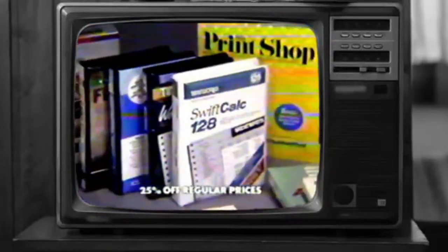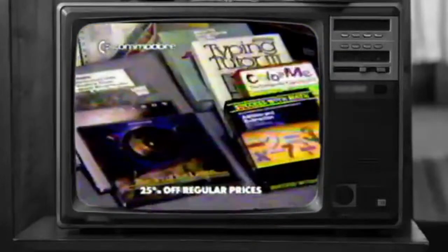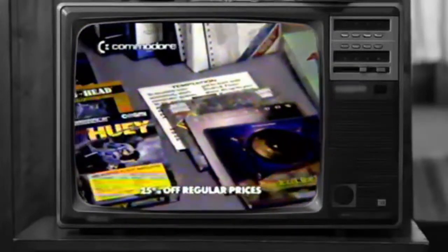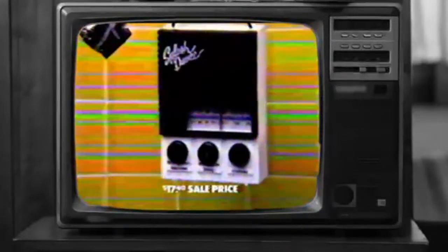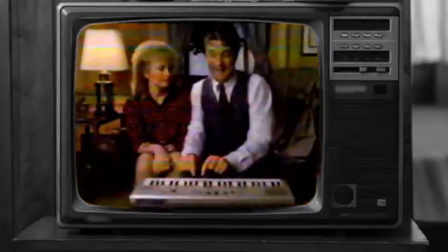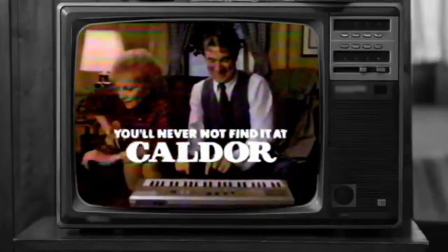What'd you buy? Oh, you'd be surprised. When you go to Caldor, nothing surprises me. VCR. Okay, Seth. You'll see. This week at Caldor, you'll see all software for use with the Commodore 64 and 128 computers on sale at 25% off. The Pollenex foot bath for $19.99 after rebate, and the Pollenex Splash Dance AM/FM shower radio for only $17.40. You'll never not find it at Caldor.